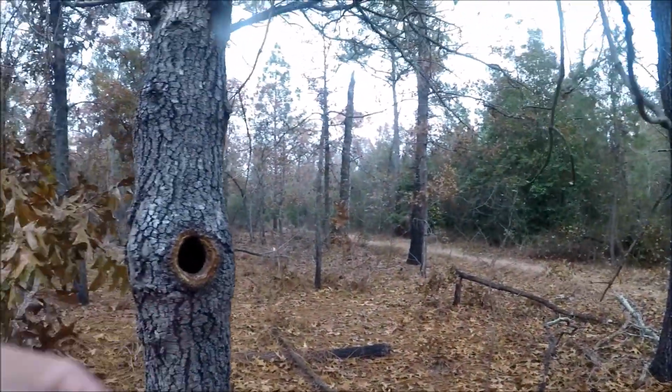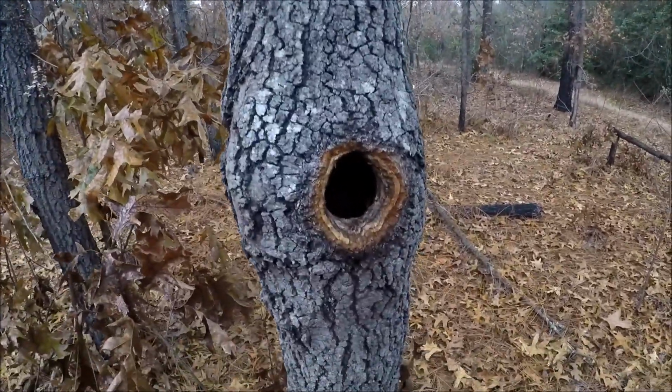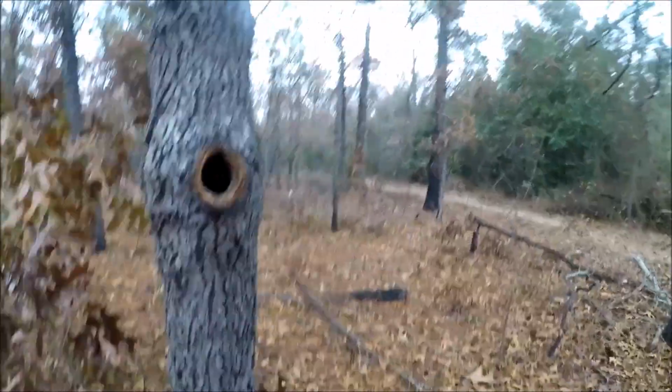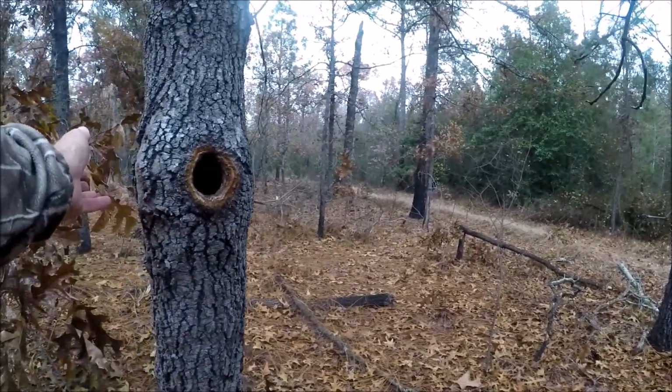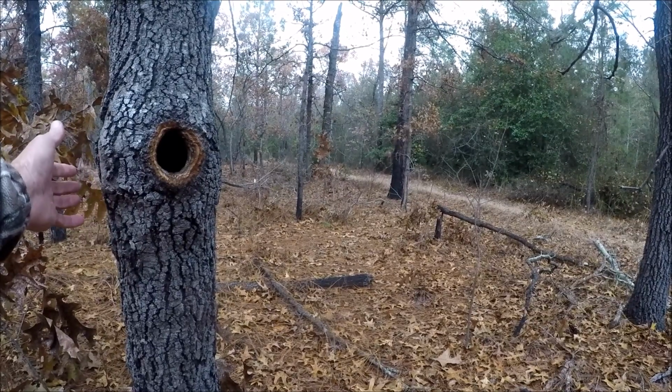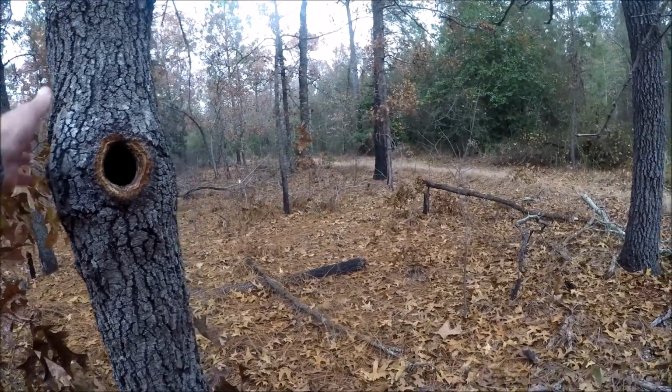Hey guys, look at the hole in this scrub oak. You can tell a squirrel has been using that. There may be one in there. I couldn't get them to come out. But anyway, they'll nest in this scrub oak, it's pretty low to the ground because these trees don't get that big.